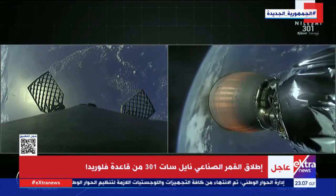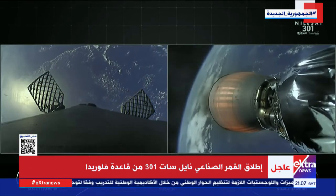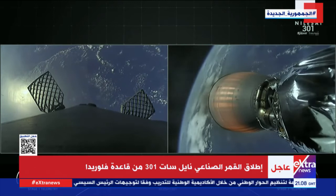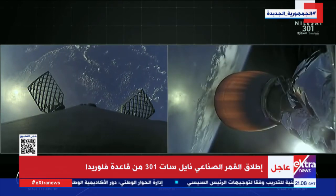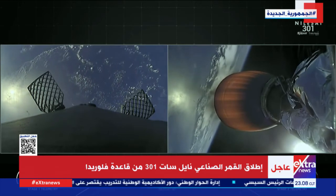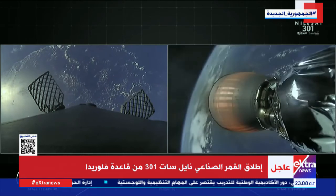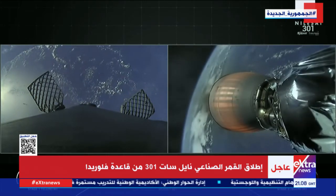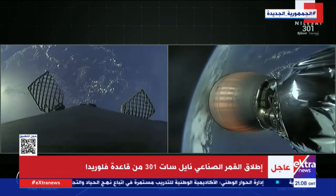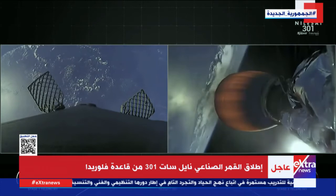For now, we're about 4 minutes into the mission. Things are looking great. So you have a couple of views on screen. On the left-hand side is a view from the top of the first stage, looking down. It is making its way back to our drone ship, Just Read the Instructions, which is parked in the Atlantic Ocean. And on the right-hand side is the view of the Merlin vacuum engine. On the opposite side of that engine is the Nilesat 301 satellite.